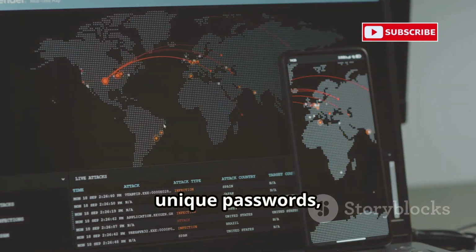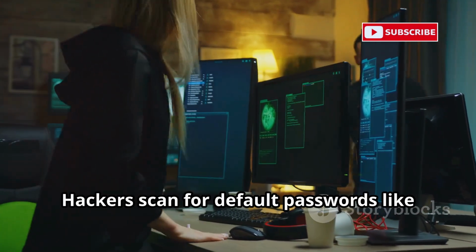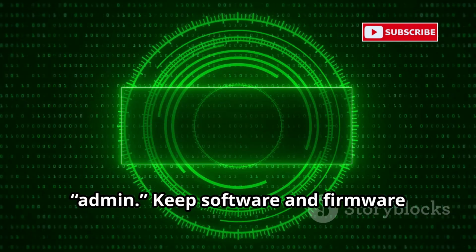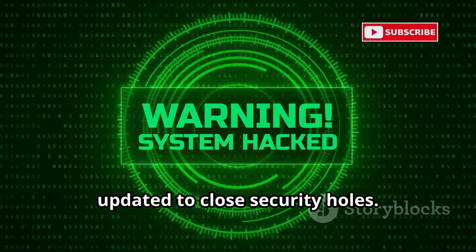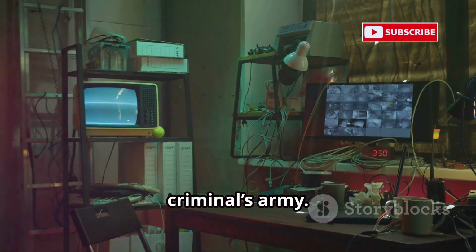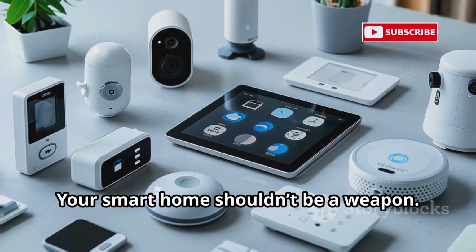Use strong, unique passwords, especially for routers and smart gadgets. Hackers scan for default passwords like admin. Keep software and firmware updated to close security holes. Don't let your devices become part of a criminal's army. Basic security hygiene goes a long way. Your smart home shouldn't be a weapon.